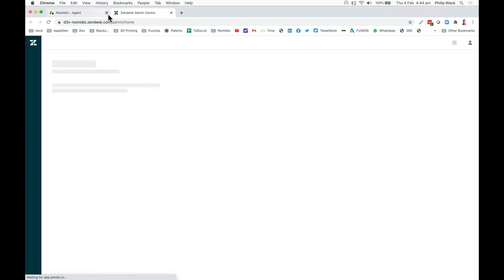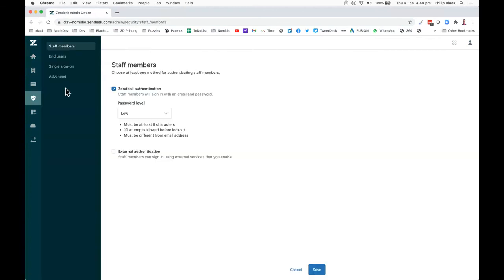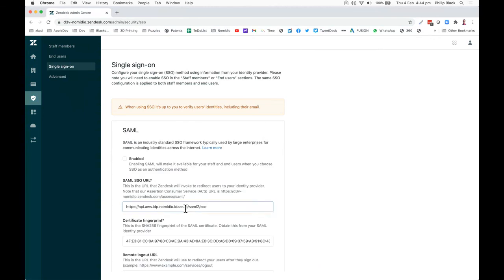So I'm going to go to the security center. Don't need the agent anymore. And identity is a security feature. So go to security settings, and basically I have to do two things. I have to do the plumbing to point Zendesk at Nomidio and vice versa, and then I have to say who can actually use the service. So the first part of that, Zendesk calls single sign-on. So I configure the single sign-on.